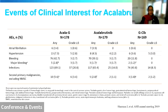We're not too worried about any rise in secondary primary malignancies because we know that CLL as a disease can be associated with higher secondary cancers. So that's just something we're keeping an eye on over time, but certainly we're not too concerned that acalabrutinib itself is causing any secondary cancer.